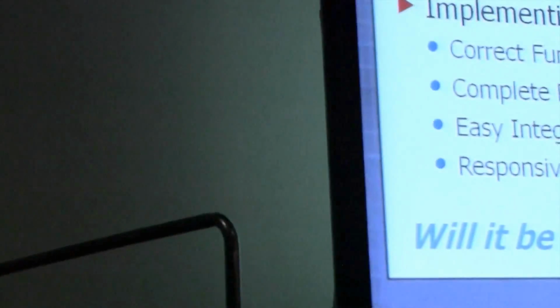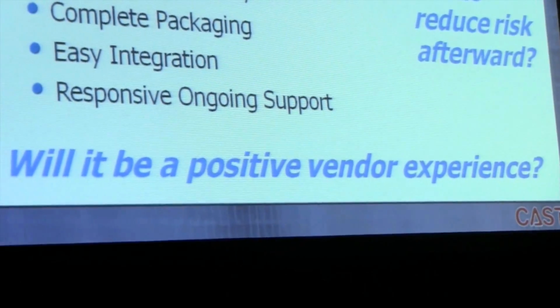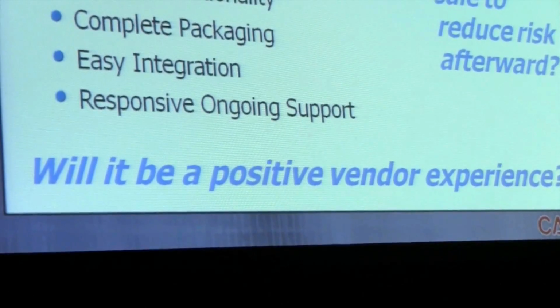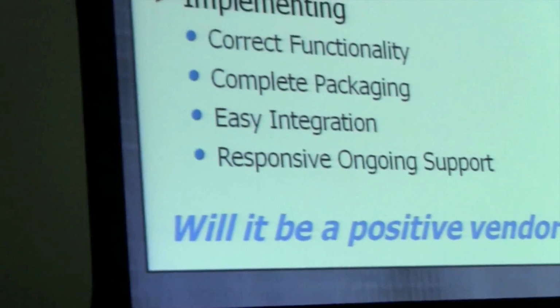In general, the bottom line when dealing with outside IP is, will it be a positive experience, or is it going to be a frustration? And if it's a positive experience, by and large, the quality is reflected in the product, the delivery and tape-out schedule is made, and a fine quality implementation results.